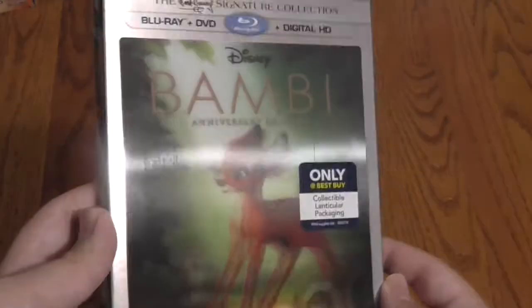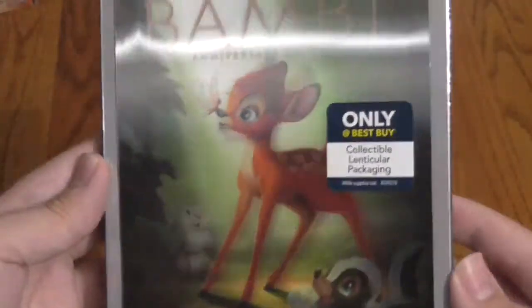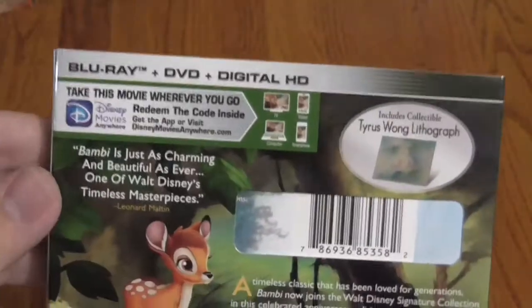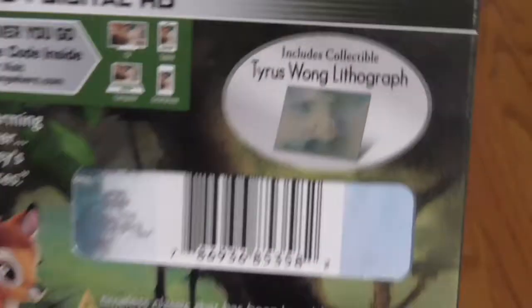And here we've got the signature edition of another fantastic Walt Disney animated film, Bambi. Another Disney double dip for me. This signature edition added some stuff that wasn't on the previous release, which was the Diamond Edition. Plus, they finally restored the RKO logo to the film's opening credits. First time that has happened since the film's 1997 Laserdisc release, 20 years ago.